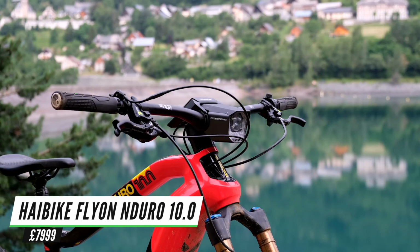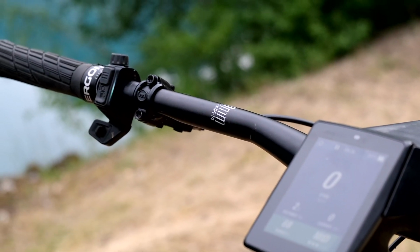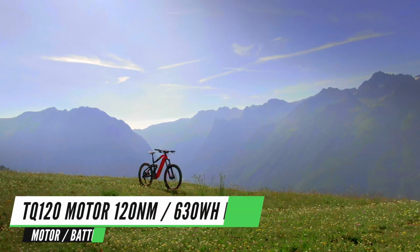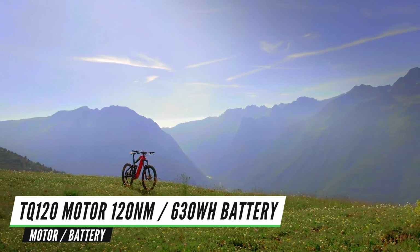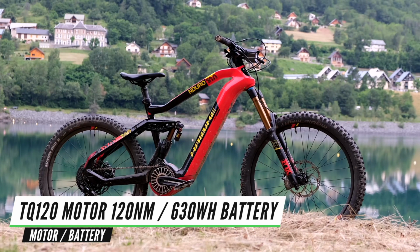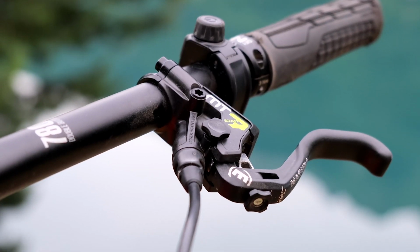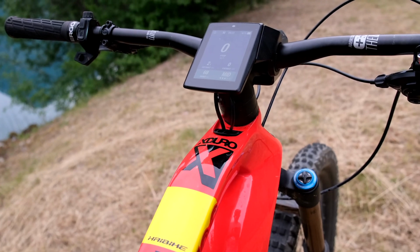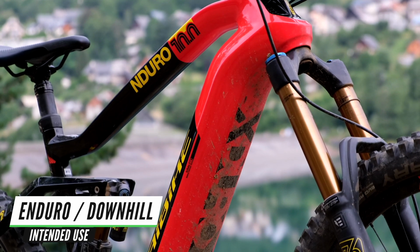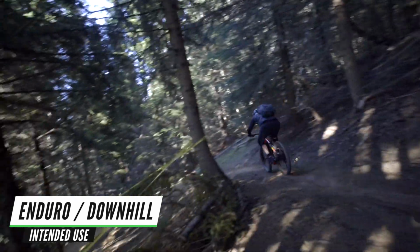Next up, the Hi-Bike Fly-On. This stunned the e-bike world when it was announced, with aggressive futuristic looks, jam-packed with technology, and a hugely powerful TQ120 motor that blows everything else away. All of that tech comes at a cost though, and in this case it's weight. The bike hits the scales at 28 kilograms, so it's not made to be a nippy, agile trail bike. Instead, this is a bike designed for huge alpine climbs and long sweeping descents.